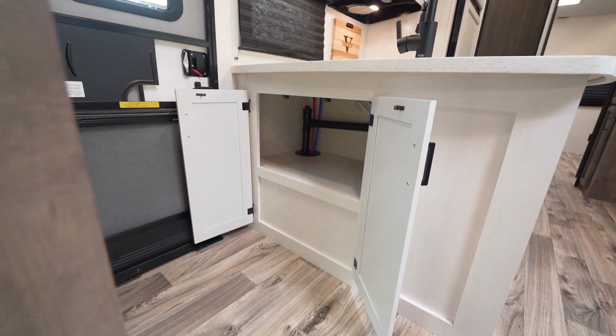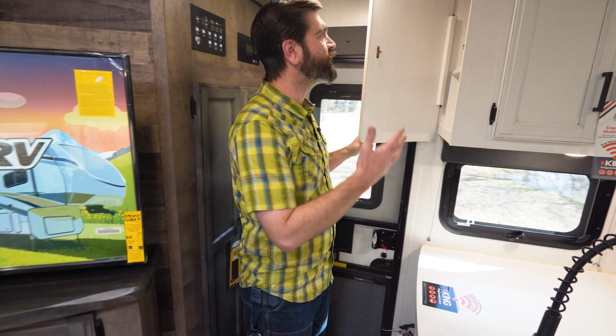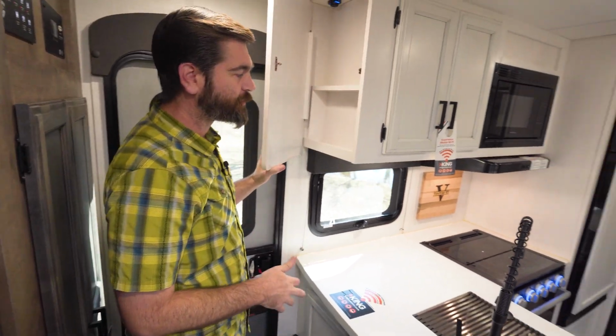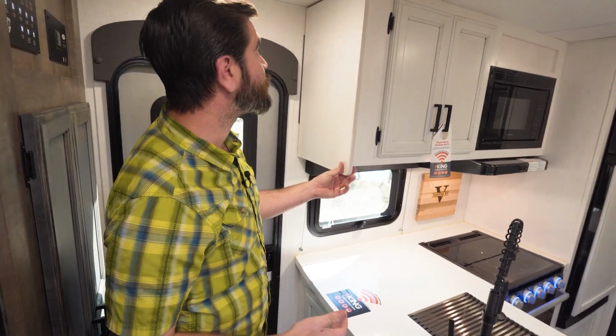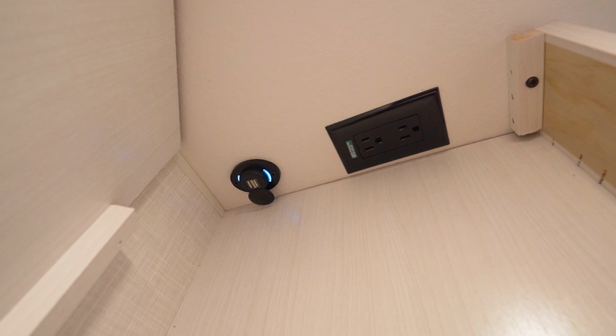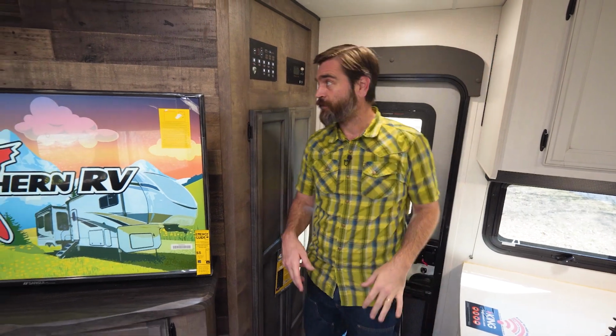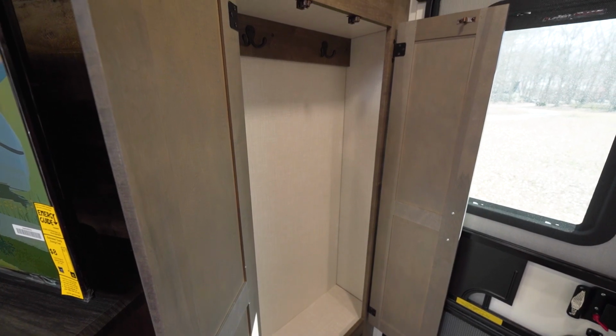Right at our entrance, we find that there's a couple of cool things going on. Some weird little hidden storage on the end of the cabinetry. Again, Venture just taking advantage of every little dead space that they can. They put USB plugs in there. So if you have a no phones in the house rule, that's a great place to lock them up and keep them charged. Coat closet just to the right as soon as we come through the door.